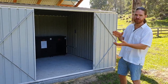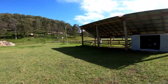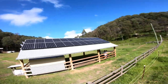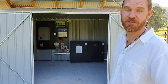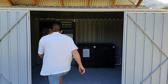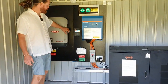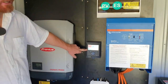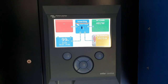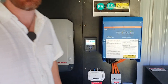So in here, we have 7.44 kilowatts Trina solar on the roof, and inside the shed, 6 kilowatt Fronius, a Victron Quattro 10, and two BYD 7.5s to make up 15.4 kilowatt hours of total storage. Just about to hit 100%. It's still pretty early in the morning, and now the Quattro will start to frequency shift the power coming in from the solar inverter and restrict that power inflow, because it's got nowhere to go.